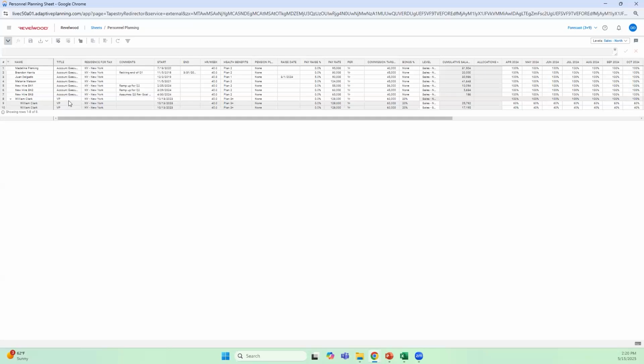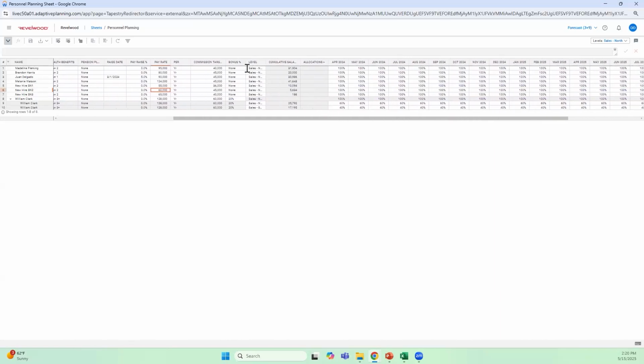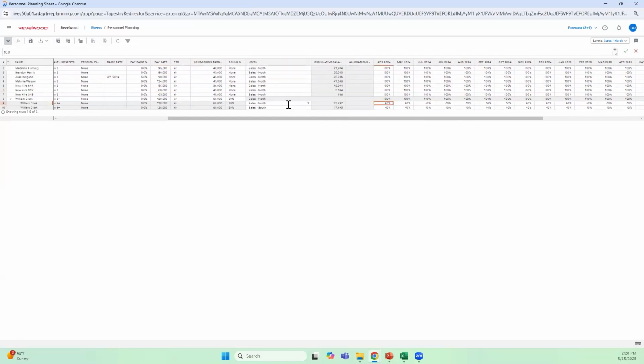And the reason for that is that I have the option to put in for my columns different names, dates, salary amounts, so numbers, anything that we have. I can pull in dimensions into this, my levels. And what's great about this for planning is that I can even do some allocations here in this sheet. So I see that I have William Clark here, and he's currently getting allocated 60% into sales North, but only 40 into sales South. And we're allocating all of his personnel data and everything like that.